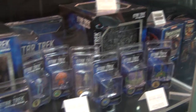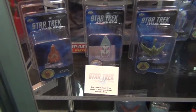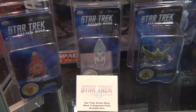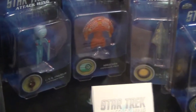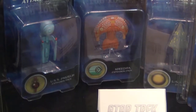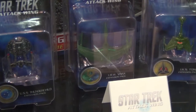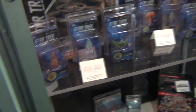And then the packs in the front there, we're showing off the most recent packs that came out. That is Wave 15 there, and then just off to the right we have Wave 16 and Wave 17. These are the ones that will be coming out. Wave 16 comes out next month in July, and Wave 17 comes out in August. So that fills out some more options for different factions in the game.